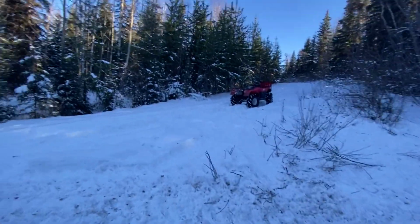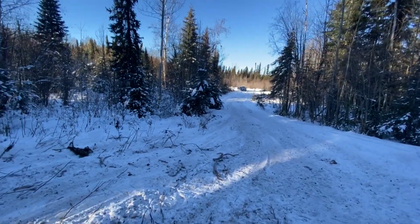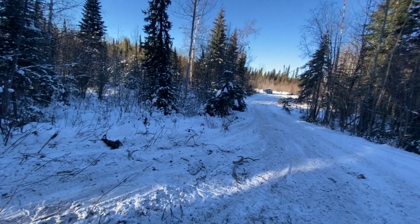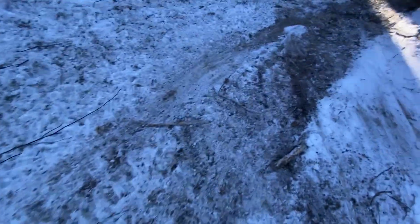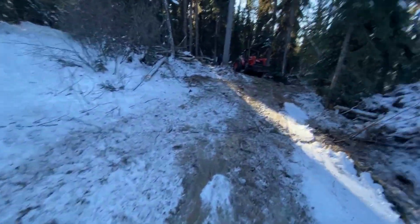My dad brought the quad because we were kind of skeptical that my uncle's truck could even get here, but the snow is kind of grippy because it's below zero. I think it's about 5 below.